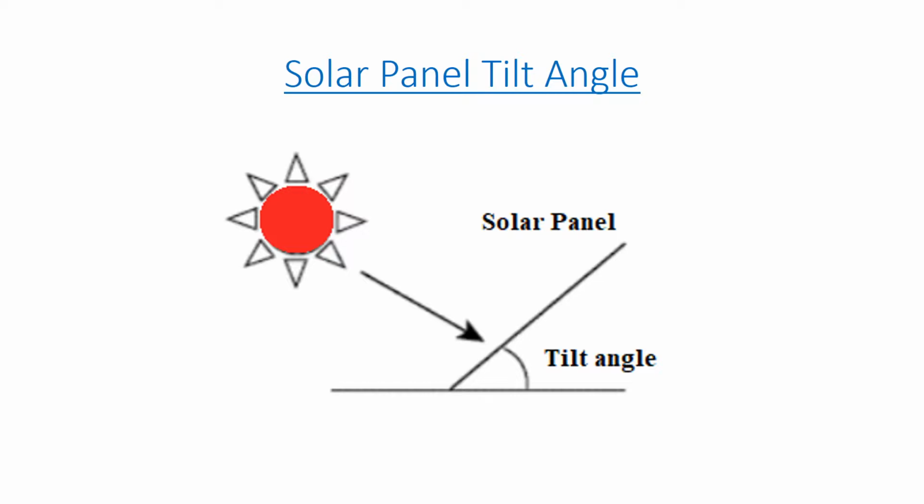Now, what is a tilt angle? We want the sun rays to fall straight on the panel, and the angle that the panel makes with the ground is called the tilt angle.